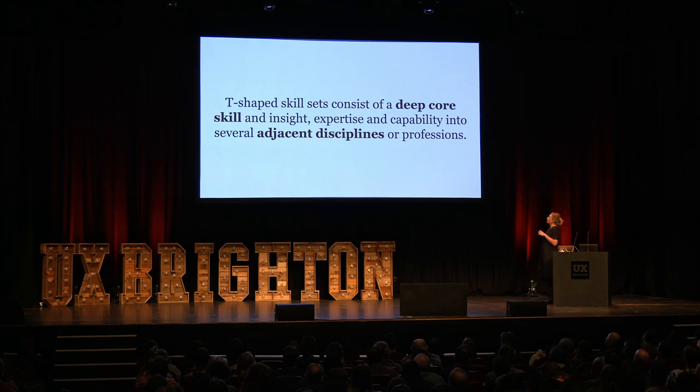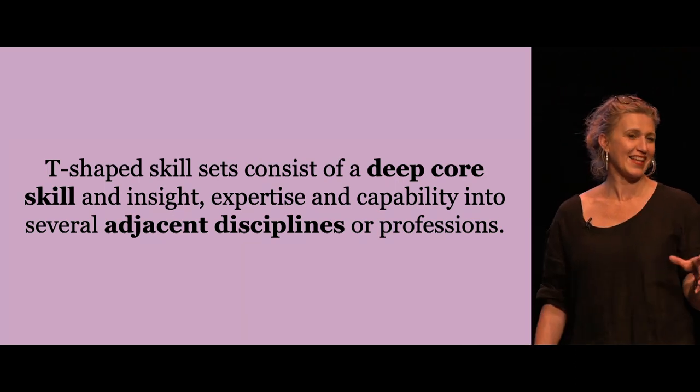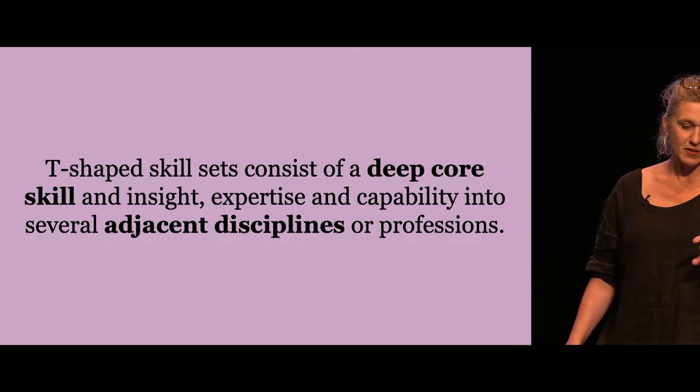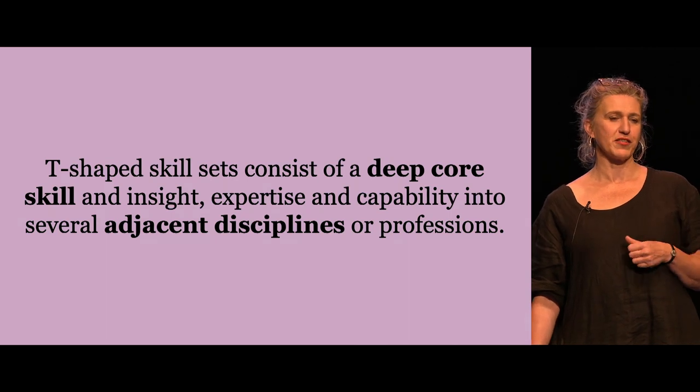T-shaped skills, then, will consist of a deep core skill. So whatever your job title is, that's the upright of your T. And in addition to that, you're going to have some insight, some expertise and capabilities in some of the adjacent professions around the task. So when you go home tonight, just have a little think about your own knowledge or even your own activities. Do you ever bleed outside of UX? Do you do some of the other things? Maybe you do have some project management skills in there. Maybe like me, you know some awful CSS and HTML.